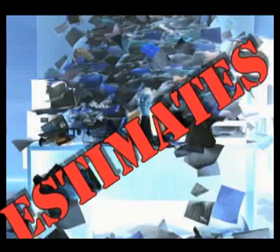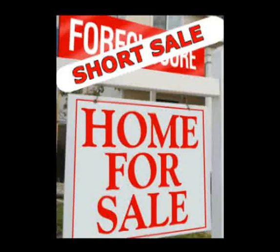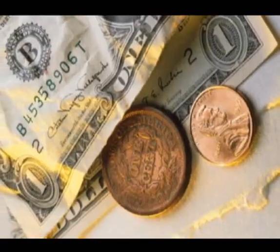Please remember that these are merely estimates based upon my experience, and of course each lender is going to be different. So you, therefore, have to make a decision as to what is in your financial best interest. Usually, having a short sale take place is paramount as to mitigating significant loss, usually resulting in pennies on the dollar.